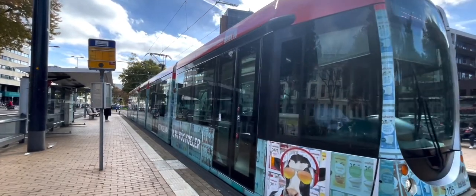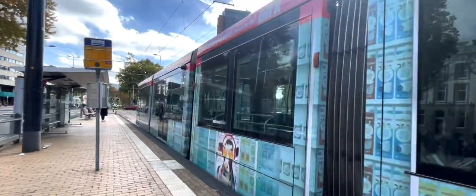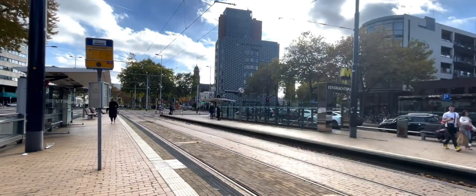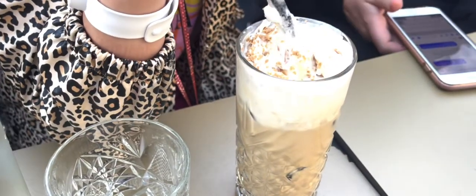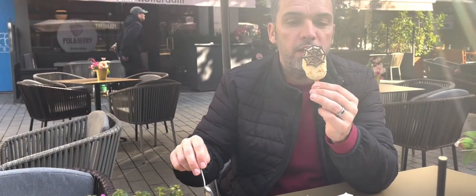Lovely shops. Biggest Primark I've ever been in. Tom absolutely loved it. Alice managed to fleece us out of quite a bit. Cafes, yeah, we went to a really nice cafe, had some cake pops and a nice coffee, and then we ended up getting a taxi back to the port because we did get on a tram, but somebody went the wrong way. You can walk it in around 25 minutes.